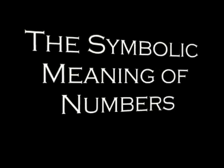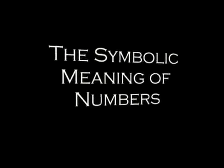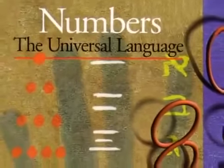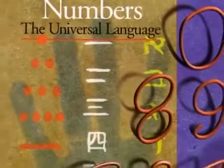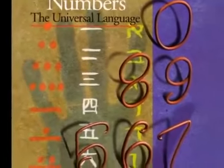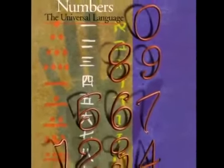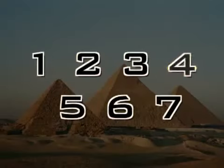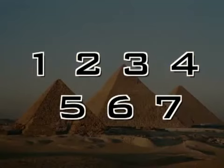Before we visit the meridian line, we must acquaint you with the symbolic meaning of seven numbers that will be referenced throughout our field trip. Numbers have been used for thousands of years to represent esoteric, philosophical, and religious concepts. The numbers 1 through 7 are critical to our study of the city.